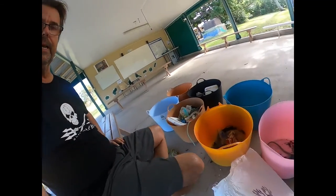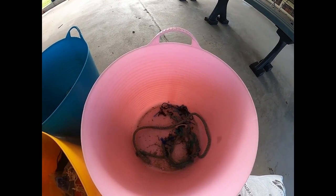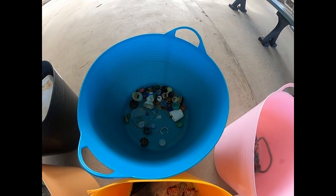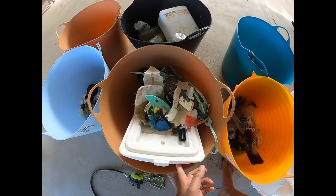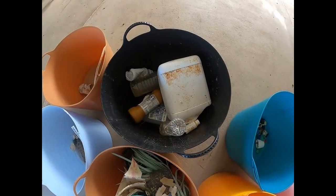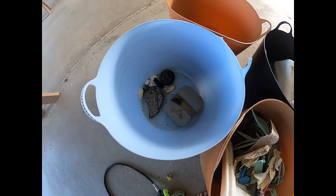All right, so I've sorted out all the litter that we collected on the beach. The bag's empty and I've sorted it out. So in here we have ropes and rope fragments. I'll count it up shortly. Next up we have lids. Got all our soft plastics in there. This one's full of hard plastics. This one's bottles and containers, wooden, metal, and styrofoam.